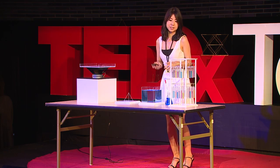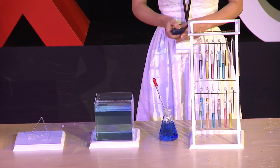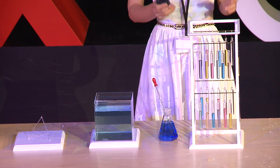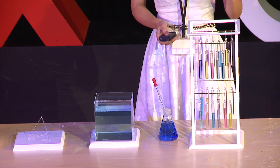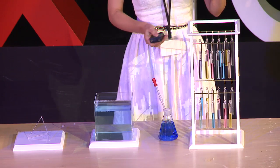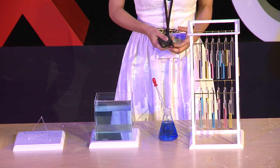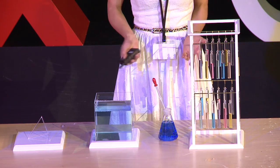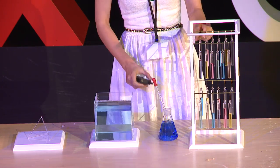So let's take a look at this one. This one is called Defying Gravity. This is a chandelier of test tubes hanging upside down with water inside without a lid. The water stays in place without pouring with the help of surface tension and atmospheric pressure of the air. So let's try with this test tube.